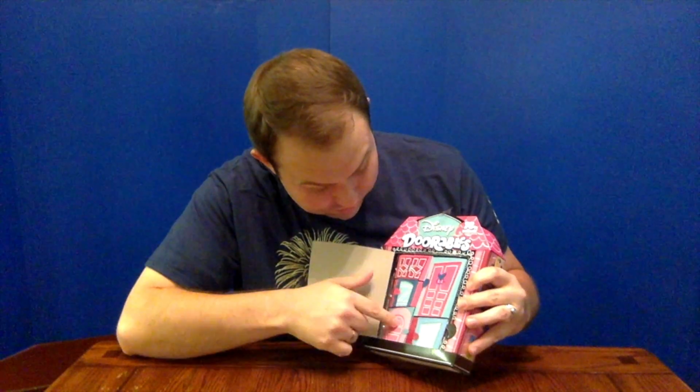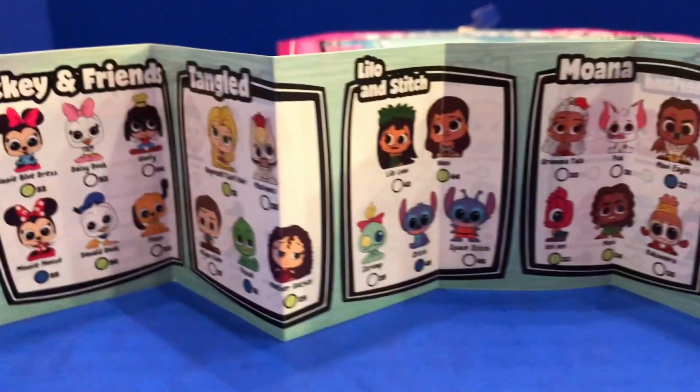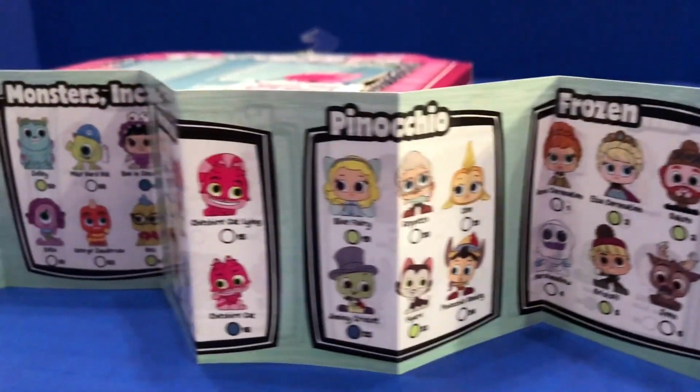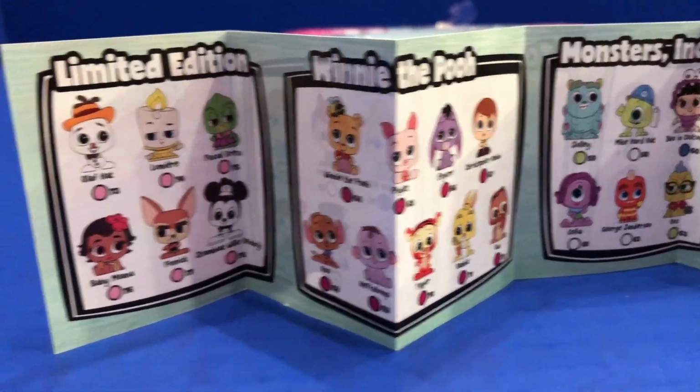And I got 1, 2, 3, 4, 5 doors. So let's start with this one. It's the biggest of them. We'll pull that out. Looks like there's a little booklet underneath, just to make sure that you guys can all see that. So this is going to be a helpful guide. It does break out the characters into different themed sets, and on the back, there's even more of them.